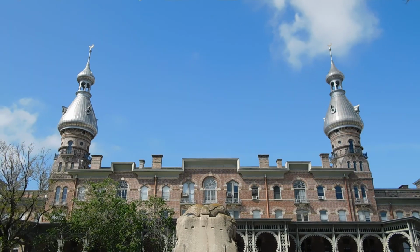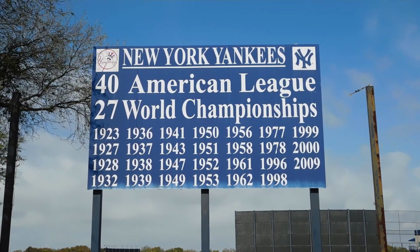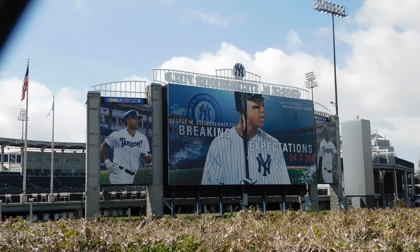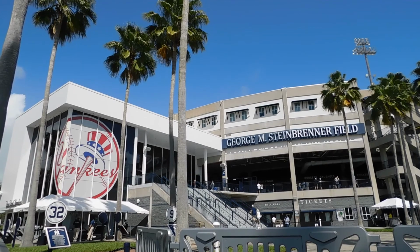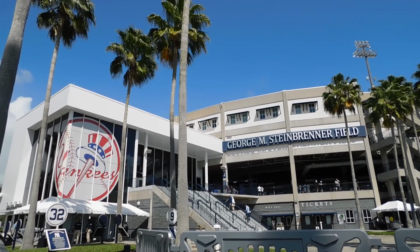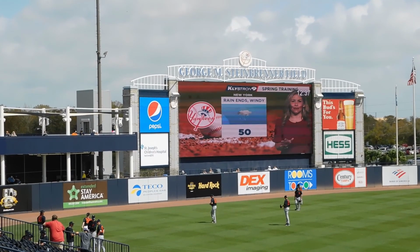An hour north of Sarasota, another AL East team is also preparing for the regular season. The Bronx Bombers are the talk of Tampa, and each spring, George M. Steinbrenner Field is temporarily a miniature version of its big brother up north. The iconic frieze from atop Yankee Stadium, both new and old, is mimicked along the facade of Steinbrenner Field. The same is true for the field dimensions, as they perfectly match those of the house that Ruth built.